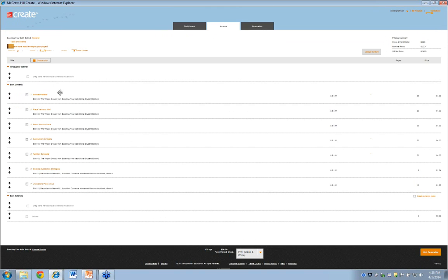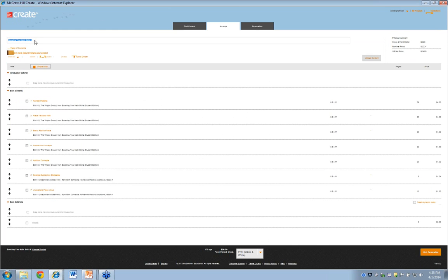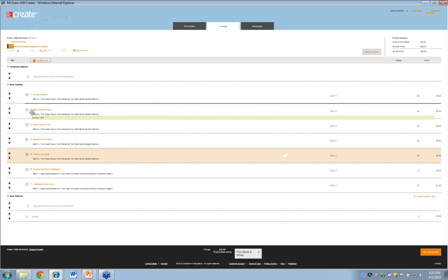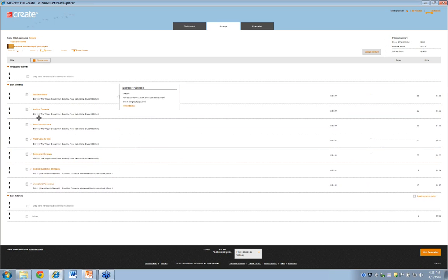I can now go into the Arrange screen. There are several key features of the Arrange screen. One, I may need to change the project name because I don't like what it is called, since the project title becomes part of my header. So I'm just going to change it to Math Workbook, and then it's affected. In this piece, I can drag and drop the content, and I can easily rearrange how I want the content to appear.